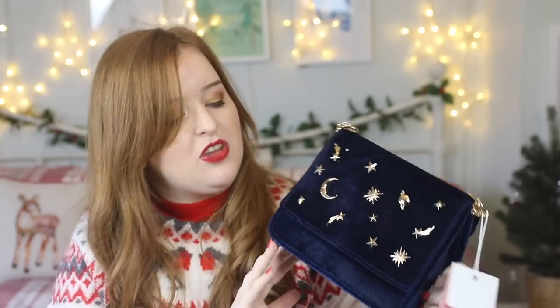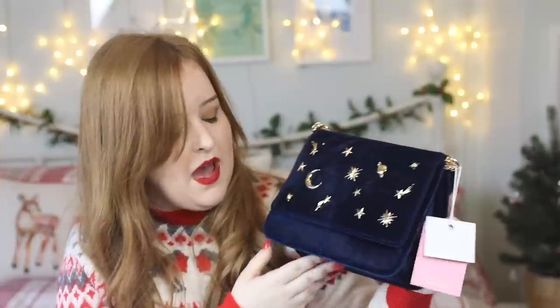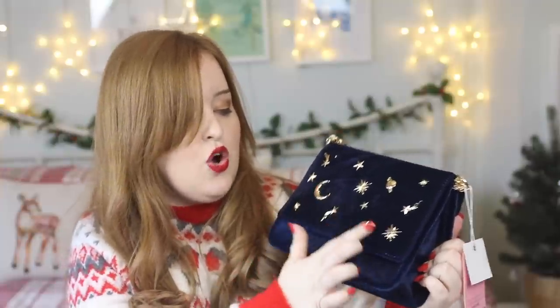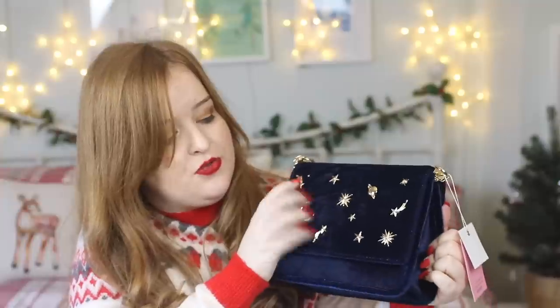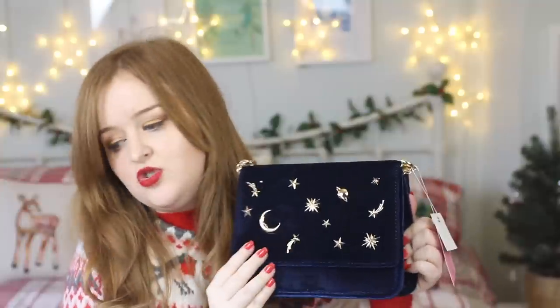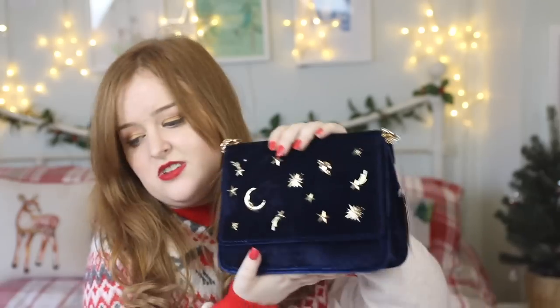My mum also surprised me with this bag from Skinny Dip, and it's a blue velvet bag, like a little evening bag. It's got these gold shooting stars and moons and planets on the front, like studs on it. And I just thought it was so pretty. I didn't even know that Skinny Dip did this, and she just saw it and thought that I would like it. I think this will be nice to use on an evening out. I think it's a nice little size as well, and I just love the colour of it.